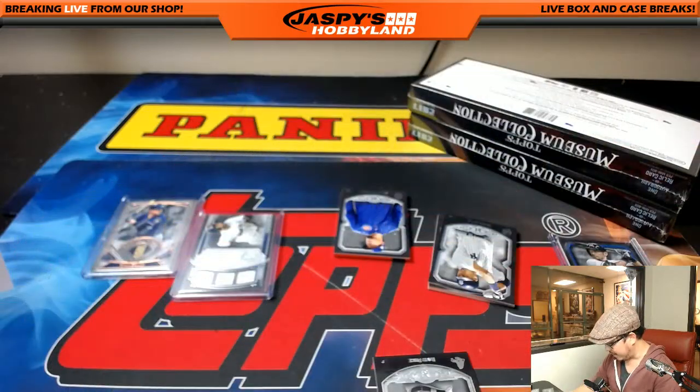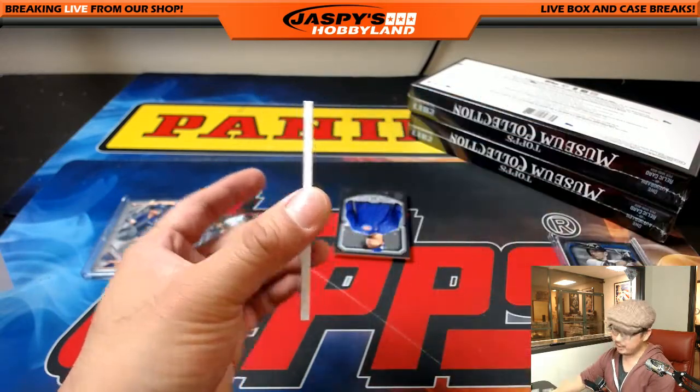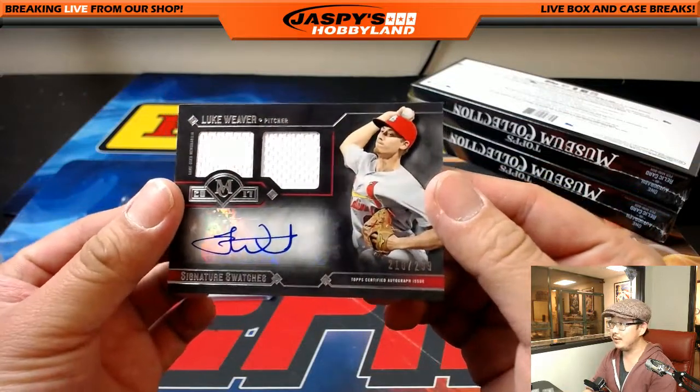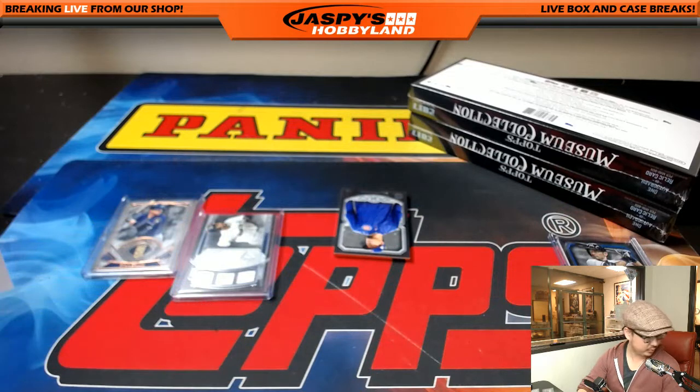Xander Bogaerts, Greg Maddux. Derek Jeter reveals another Redbird, Luke Weaver, the X line. 210 out of 299. Dual relic and auto.